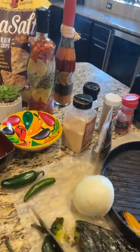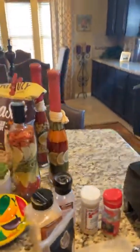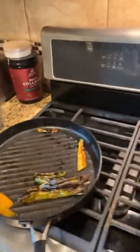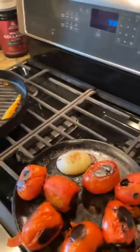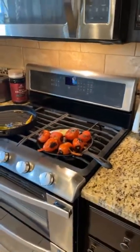So starting a good flavor. A lot of people that have had my salsa know that it's very unique. It's very fresh, very different, very fire roasted. And they've always asked me, how do you make it? Why does it taste so good? Well, it tastes so good because I am fire roasting my chilies, and I am putting lots and lots of fresh ingredients.